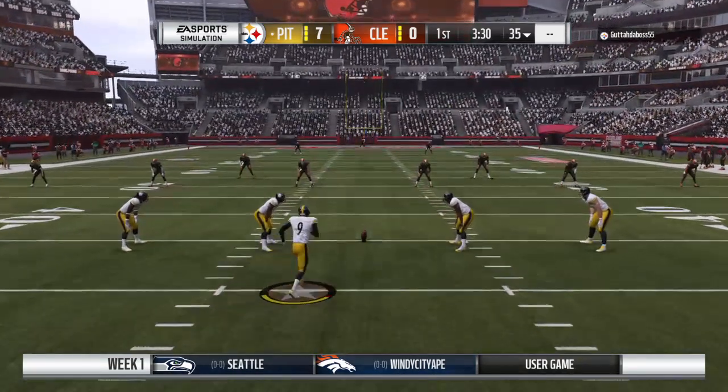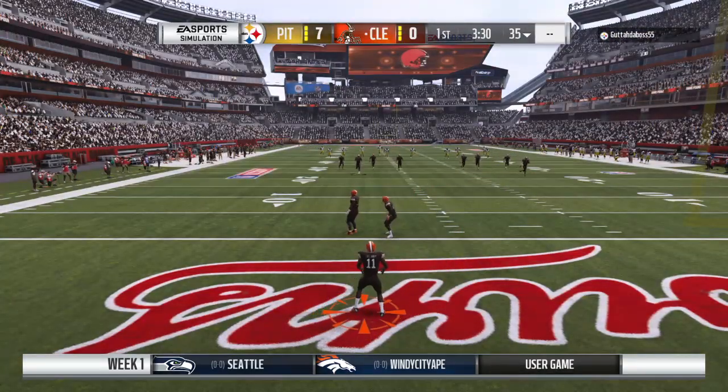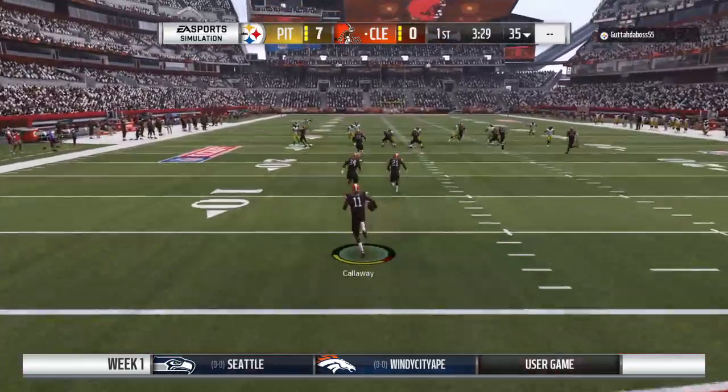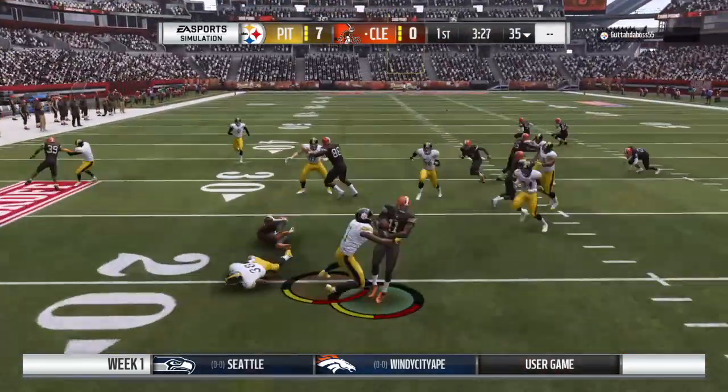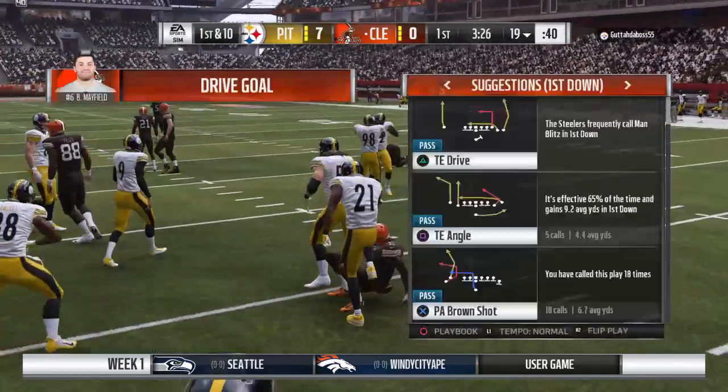Boswell on now to kick this one away. This is taken about 7 yards deep. And he'll take it back to about the 19-yard line.